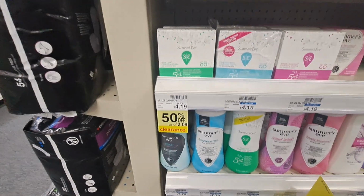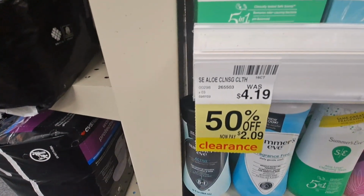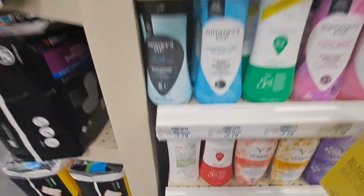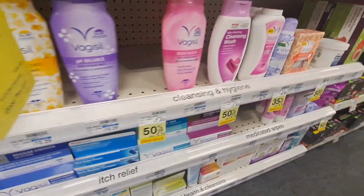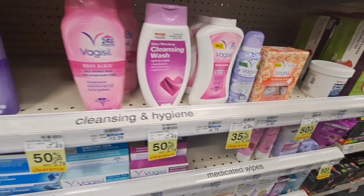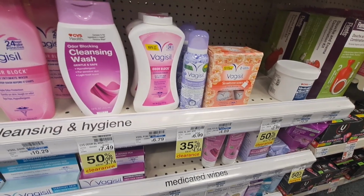Here we have the Summer's Eve cleansing cloths, and it's only the green one, guys. Those are 50% off, so those come down to $2.09. And then here you have the CVS vitamin C. That's 50% off. Here's some more CVS cleansing for 50% off. You have Vagisil spray, $4.54. Those are 30% off. I will wait on that.